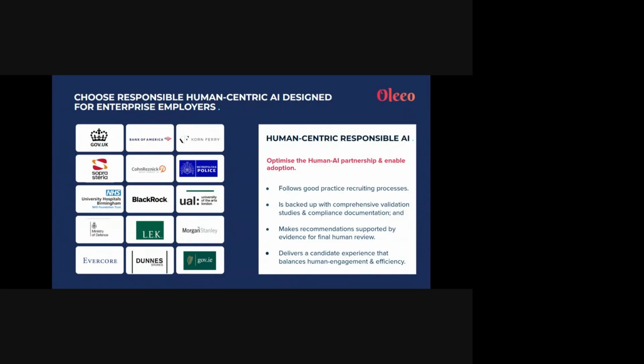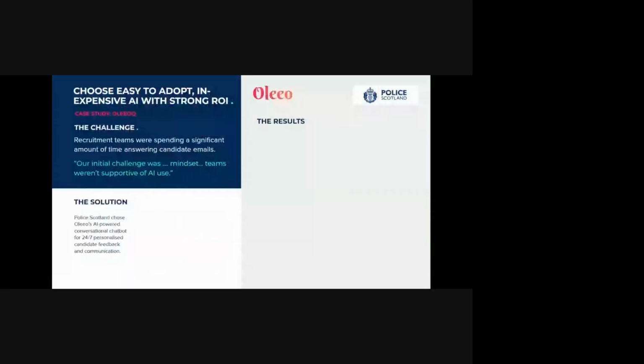AI for enterprise customers. Solutions that follow good recruitment practice, are backed up with comprehensive validation studies, make recommendations for human review, provide those humans evidence so that the human can make the final decision, and finally, deliver a humane candidate experience. Haley, are there any other reasons or even maybe particular customer case studies that bring to life why you would choose Oleeo? Yeah, absolutely.